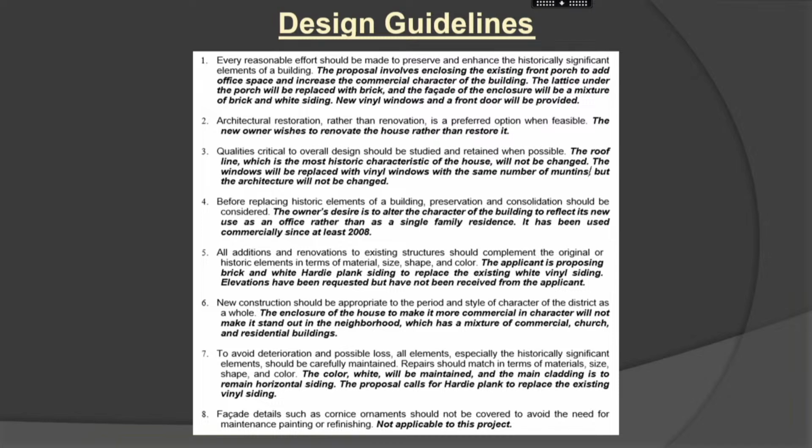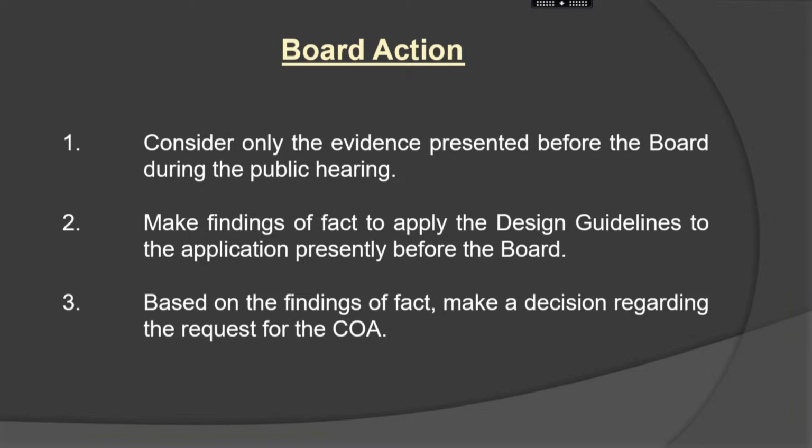The roof line, which looks to be the most historic characteristic, will not be changed, but the windows will be replaced with vinyl windows with the same number of muntins. The applicant is proposing brick and white hardy plank siding to replace the white vinyl siding. The enclosure of the house will make it a little more commercial in character, but it will not stand out. There's a variety of churches, houses and commercial uses in that block as well. The white color will be maintained, and the main siding will remain horizontal siding. So that concludes staff's report.